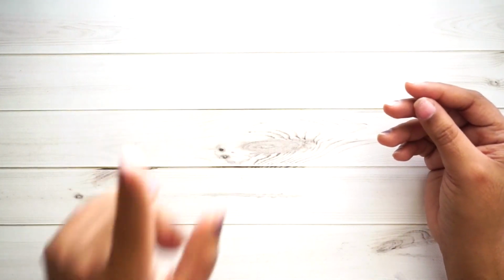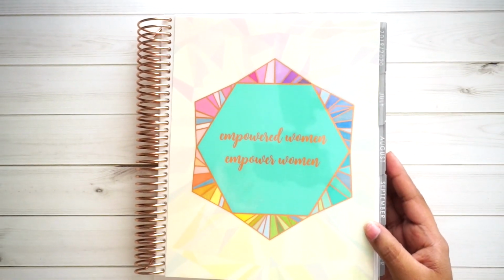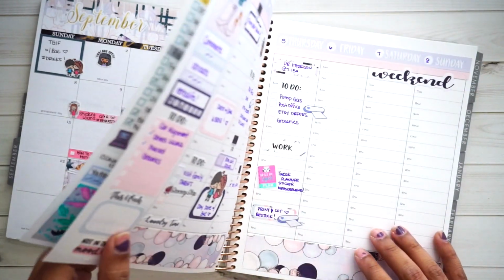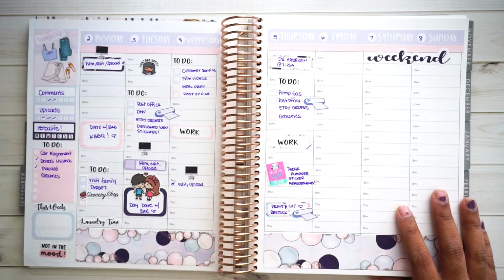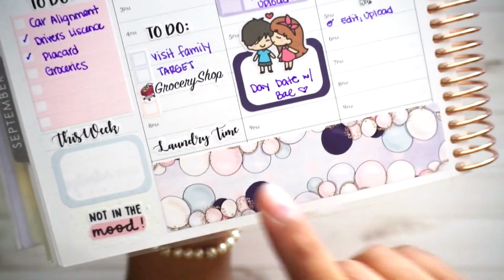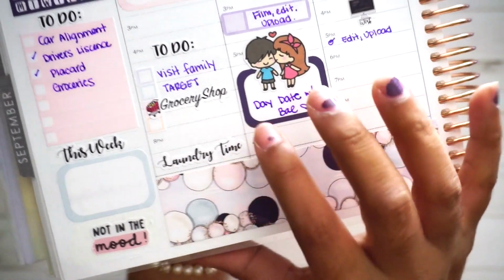And now let me show you how it looks. I have been working on a planner kit, and I did a Plan With Me but I thought it was too late into the week to upload it, but here it is. This is the planner kit I've been working on, and I think it looks so pretty. But if you wanted to see how the laundry and grocery shop stickers look, that's how they look. You got your grocery shop and your laundry.